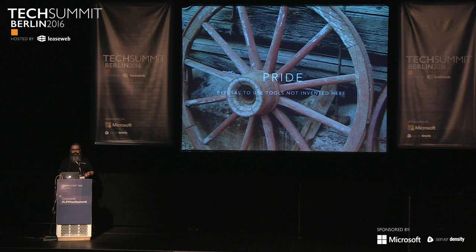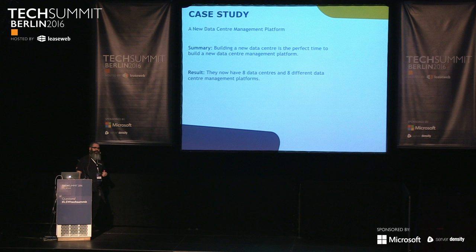Well, what do you think is the result in this particular case? We flash forward to current time. They now have 8 data centers that run on 8 different data center management platforms, which basically means, as far as I'm concerned, they learned nothing as they worked through this problem of building the proper data center management platform.